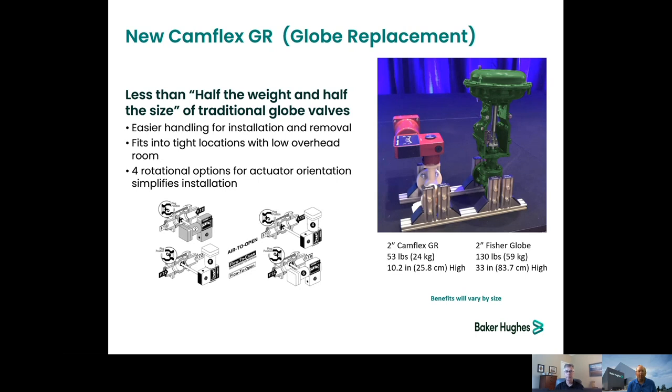of a conventional globe. And then we also have the feature that allows the actuator to be positioned in one of four quadrants. So for a failed closed valve or an air to open valve, you can orient the actuator in four different positions, which allows more flexibility to eliminate interference with other obstructions or other piping that might be nearby. We like to think that installations always have 6 or 8 feet all around them so you can work easily, but this isn't always the case. No. So the ability to rotate the actuator through those four different quadrants gives that additional flexibility for those replacements.